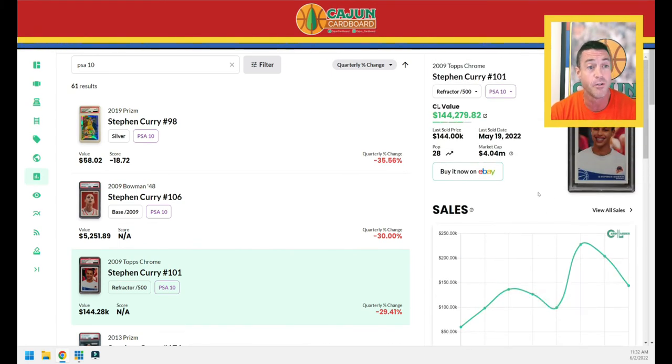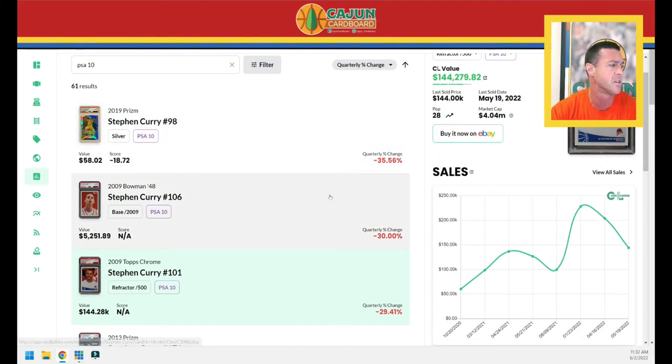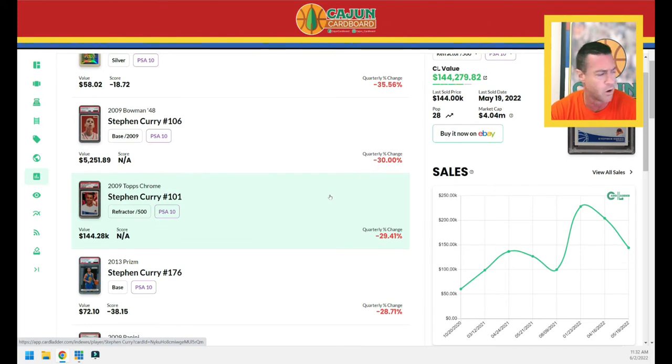There's only 28 of them. I don't own a Steph Curry card of any meaning whatsoever. I think I own a 2012 Prism base card for my set that I'm chasing in PSA 10, but I don't own a big Steph Curry card. If I was going to buy one, this would probably be the card that I would buy. Again, this is a hypothetical, I would never spend $144,000 on a Steph Curry card because I would go buy a Jordan or a LeBron or something like that instead. But just if I was going to pick a card, that would probably be the premier rookie card for me.